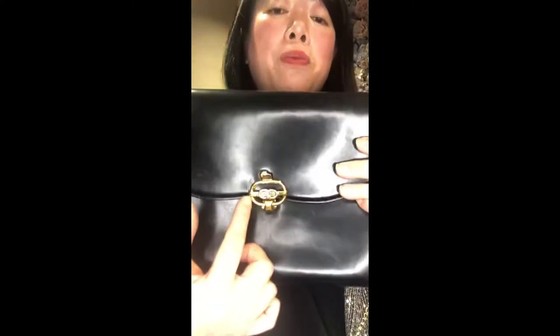I just like the combination of gold and silver. But the gold chain is actually in excellent condition. So if you look here, it's in beautiful condition. It's got very, very little signs of tarnish just there.